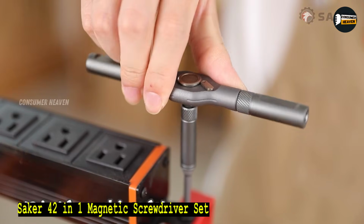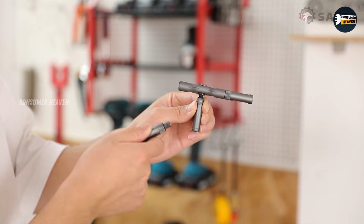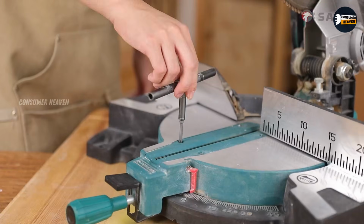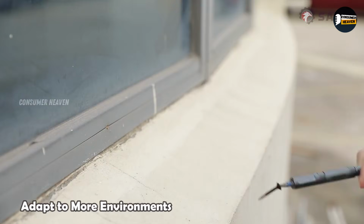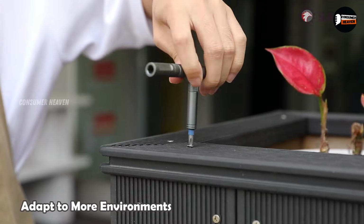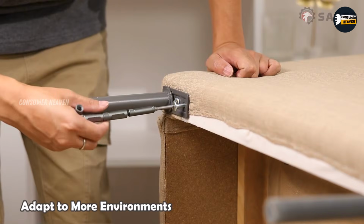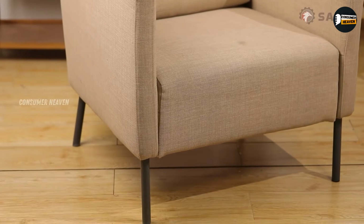Saker 42-in-1 Magnetic Screwdriver Set. One handle, 42 possibilities. This ratcheting kit covers furniture, electronics, bikes, and workshop repairs. Magnetic bits keep screws from slipping, saving time and frustration. The case keeps everything organized. Bits swap quickly with a simple pull. It's perfect for everyday fixes and detailed work. The ratchet mechanism feels solid and precise. It's compact enough to carry anywhere. It's a toolbox essential for every DIYer.